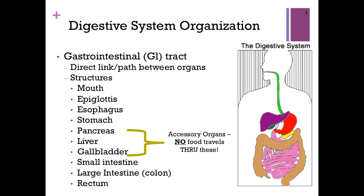So the digestive system can look very overwhelming, but it's very simple, I promise. It is essentially the direct tract, which we call the GI or the gastrointestinal tract, from your mouth to your anus, okay? Your anus is actually the very, very last. It would go right here if it was listed.